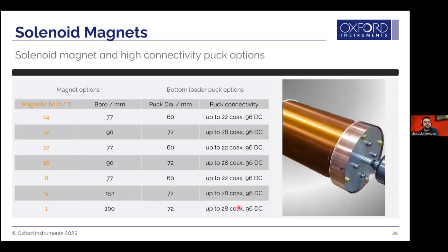In terms of solenoids, you have from 1 Tesla with large bore to 14 Tesla on the solenoid in the vertical direction. These ones are a bit different for the magnet bore. Sometimes it's large, sometimes it's a bit smaller. But they are all compatible with our different kinds of bottom loaders.